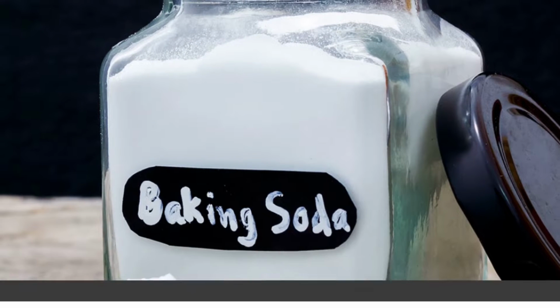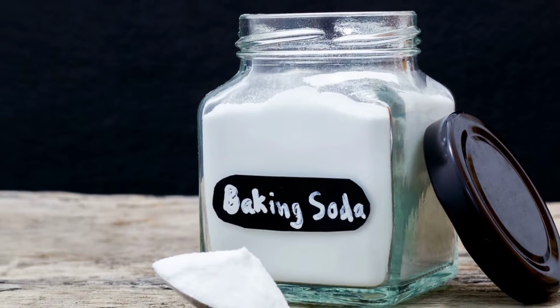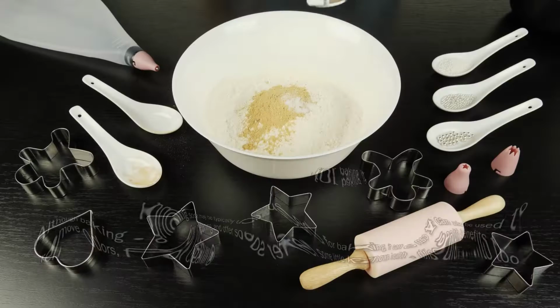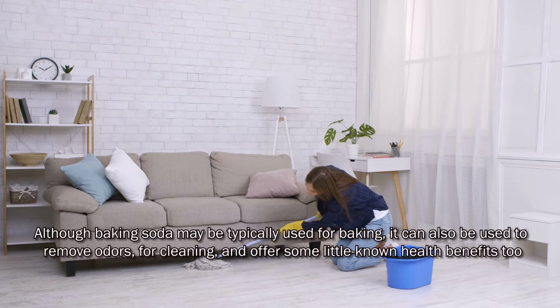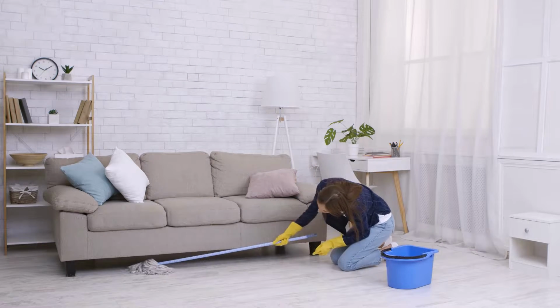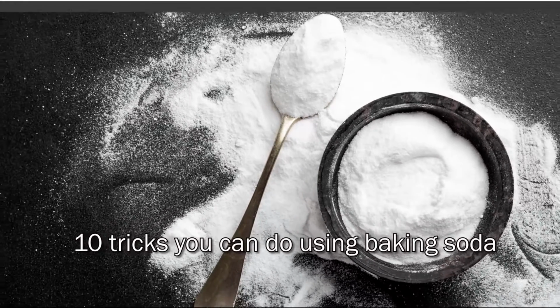10 baking soda tricks that will surprise you. Did you know that the box of baking soda that might be hiding in your cabinet actually has a lot of different uses? That's right, although baking soda may be typically used for baking, it can also be used to remove odors, for cleaning, and offers some little-known health benefits too. Unlike most products containing artificial chemicals, baking soda can provide natural health benefits and home remedies. In this video, we will discuss the 10 tricks you can do using baking soda.